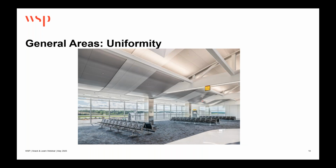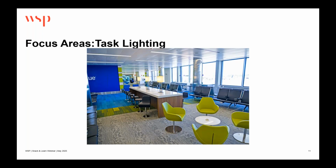And I did want to talk a little bit about uniformity, which is one of the metrics we use. And in the seating areas, uniformity is important. We want a fairly even lighting so that no matter where you're sitting, you're able to read, you're able to see the gate. But then in some of the other focus areas we'll talk about in a moment, that's a little less important. We talk about task lighting.